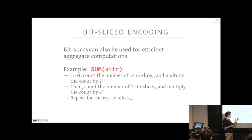And what's really awesome about doing these bit slices is that computing the number of ones in a slice can be done using a Hamming code instruction. So it's a single instruction of the CPU that will give you back the number of ones within a 64-bit word. So that's really, really fast, versus doing a for loop to go through everything one by one and adding it together.